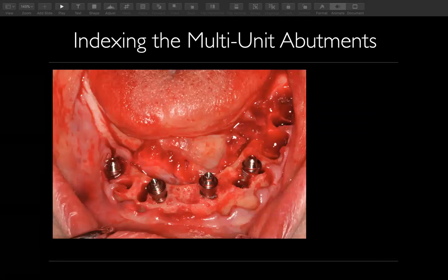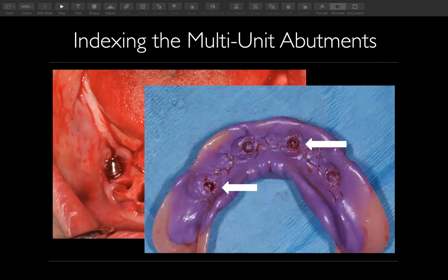So again, indexing the multi-unit abutments. It'll start typically, the surgeon may ask the tech to come in, say, okay, the patient's sutured, implants are in, multi-unit abutments are on, you're ready to go, and now I work with the restorative doctor. I will basically help the restorative doctor go through this. A lot of times they've never done it before, so you're hand-holding and helping, and you're working together. I'll have them take a wash impression inside the denture, seat it, have the patient bite down, make sure the bite lines up, and we're good to go.